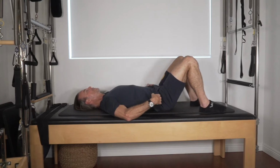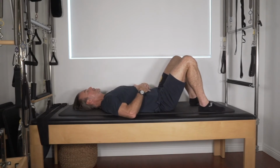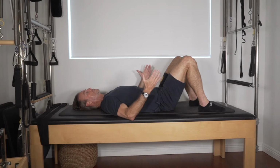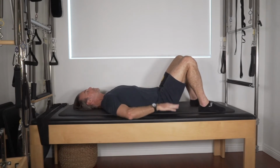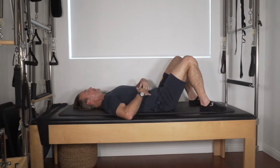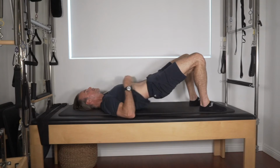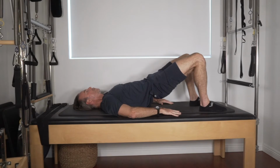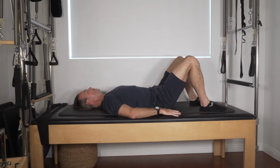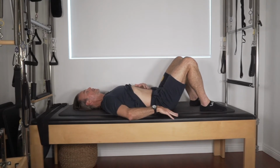Now, another way to recruit more of the TVA, or the transversus abdominis, would be to do that while challenging yourself with another exercise for your core. So we're going to pull that TVA in, pull your belly button in, keeping tight, okay? And we're going to come up into a bridge and squeeze that in. Keep pulling that in. 1, 2, 3, 4, 5, and down. Relax, let it come out. Let your stomach relax.